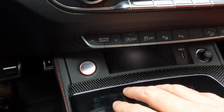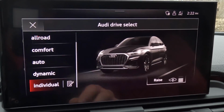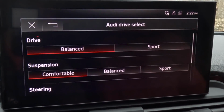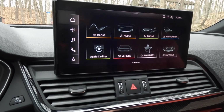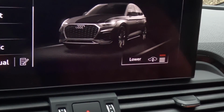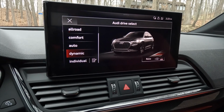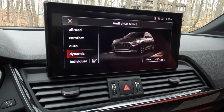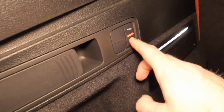You have 6 drive modes and they pop up right here. And because this car has all that extra stuff with the sport suspension package, we do have drive and suspension adjustments. And as you can see, you have variable vehicle height as well, thanks to the air suspension. If you're in comfort, it tends to be a little bit higher, but if you switch to dynamic, it drops down as low as it can. The lowest setting is for loading and unloading only, and there's actually a switch for that in back.